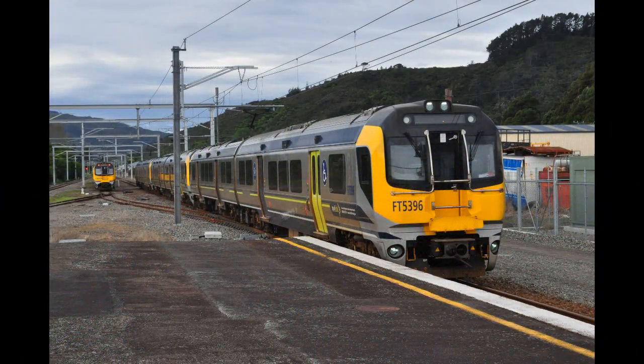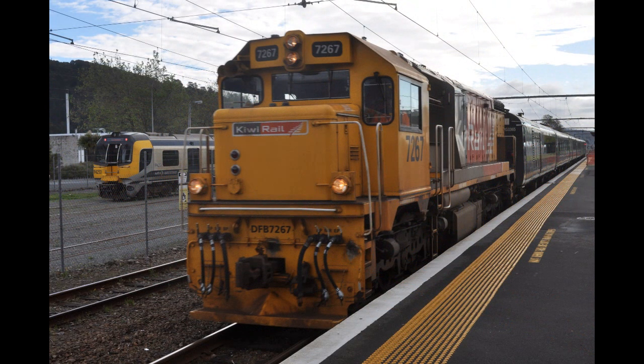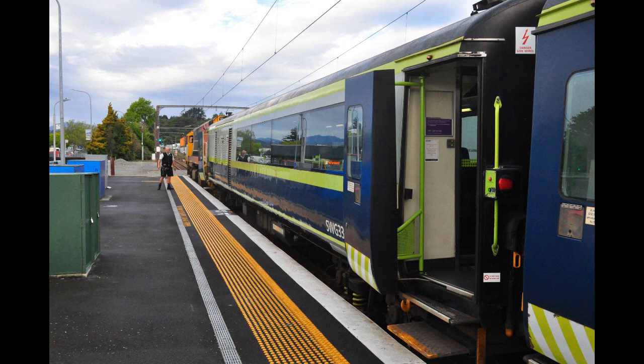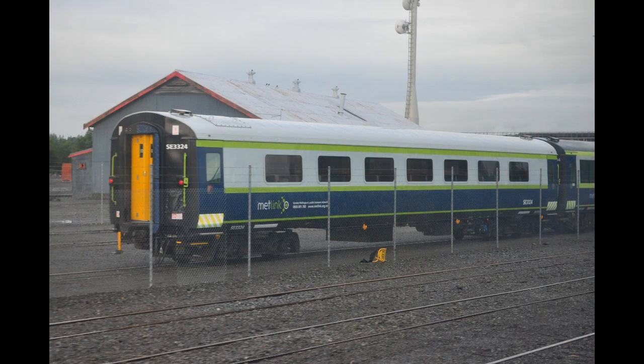In the evening, after I'd finished a round of watching Matangi units at Taita Station, I hastily joined DFB 7267 and train 1608 at Upper Hutt. This was the last time I filmed a Wairarapa Connection consist in 2020, as I didn't return to this area until May 2021.